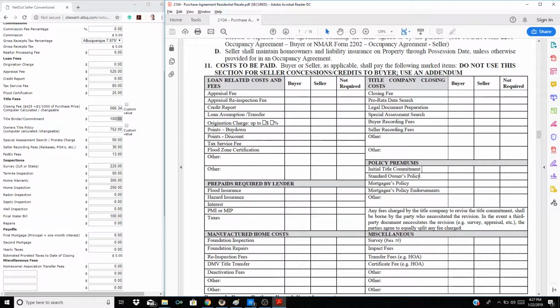The standard owner's policy, this is typically the most expensive of the title company closing costs. If you go look up here, it says owner's title policy. For this $100,000 home, it'll be $752. It is approximately $190 plus $250 per $50,000 plus gross receipts tax. And that is your approximate title policy.